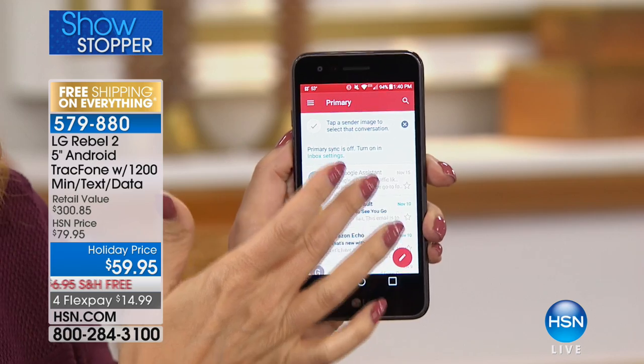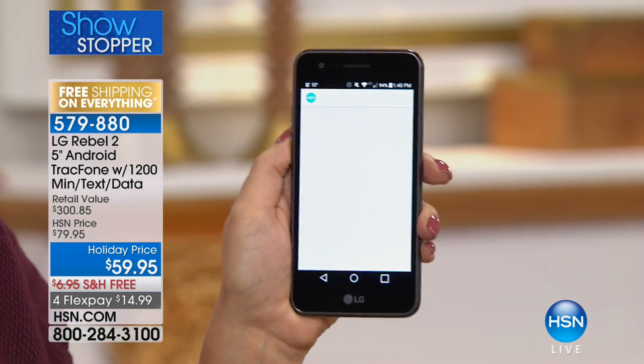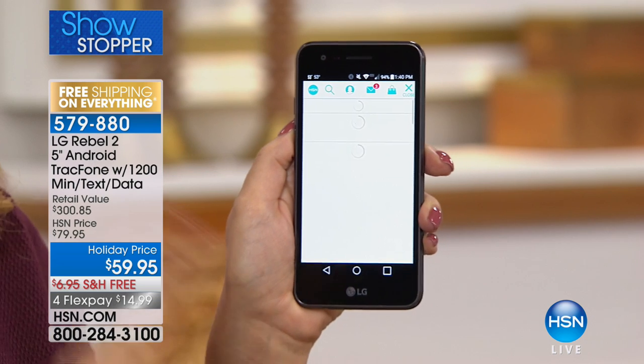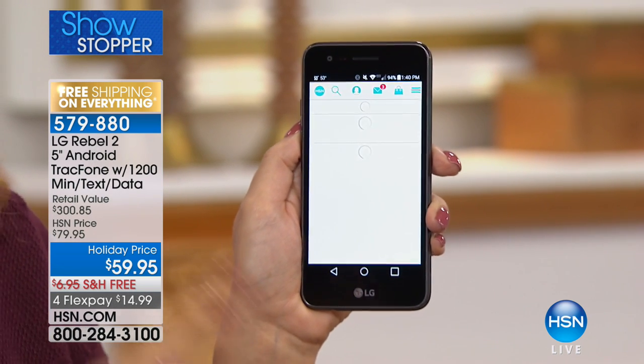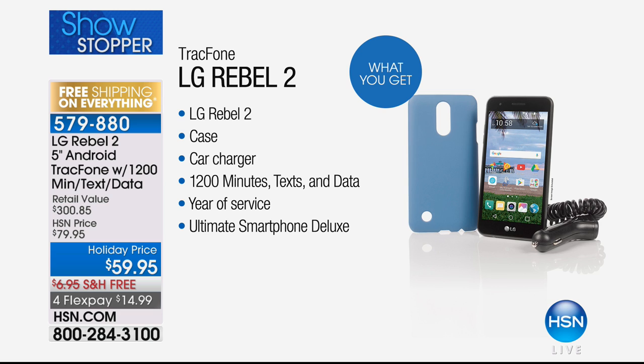And here's the thing about it. You're going to be able to give the gift of cellular service this holiday season with no phone bills and no strings attached. Because this bundle is, what I say, a hot, crazy, smoking deal. It truly is. You're getting at least $100 worth of airtime with that 1,200 of everything. So you get the phone itself, again, 5-inch screen, quad-core processing, 8 gigabytes of memory. You get an included case.